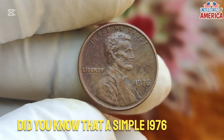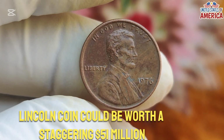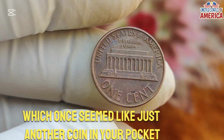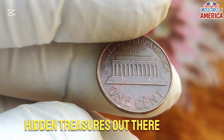Did you know that a simple 1976 1-cent Lincoln coin could be worth a staggering $51 million? Yes, you heard that right. This everyday penny, which once seemed like just another coin in your pocket, might just be one of the most valuable hidden treasures out there.